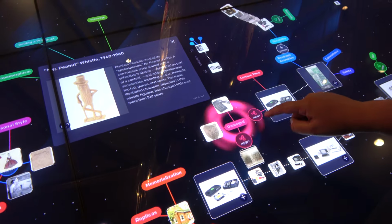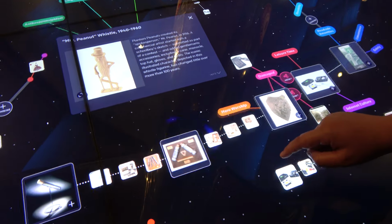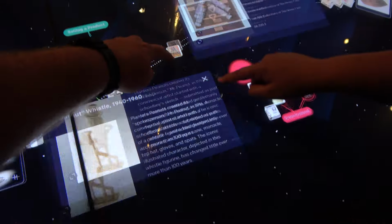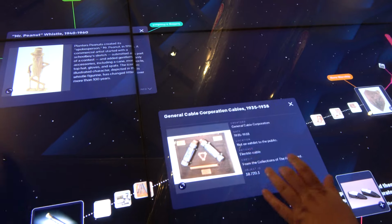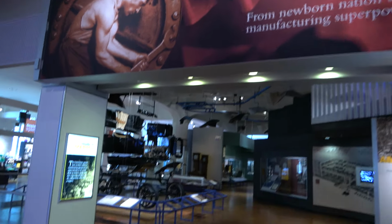Alright. Damn. I didn't know this was going to be so long. Here, we're going to connect it to this. Now, how do you connect them? I don't know how we do this. Okay, we can't figure this out. We'll be back. Next exhibit is Made in America.